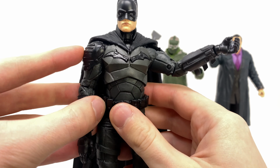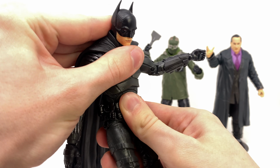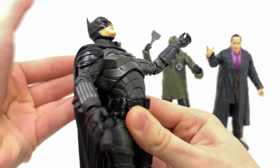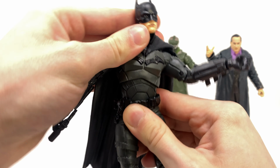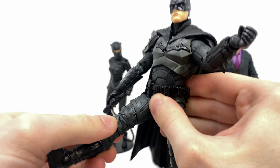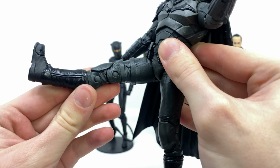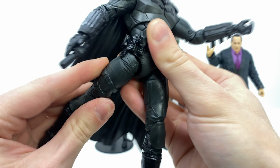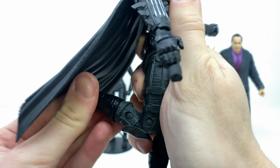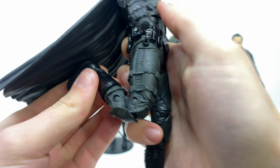The torso articulation sadly is slightly limited, so we don't really get the greatest ab crunch, which is a slight shame, but it can in fact crunch backwards more than it can forwards. Of course, this can rock side to side, rotate left to right, and here for the legs, this can kick forwards, I would say roughly to 90, as well as back that far, out to the side. Rotation here at the thigh, as well as a double joint here at the knee, albeit incredibly stiff.